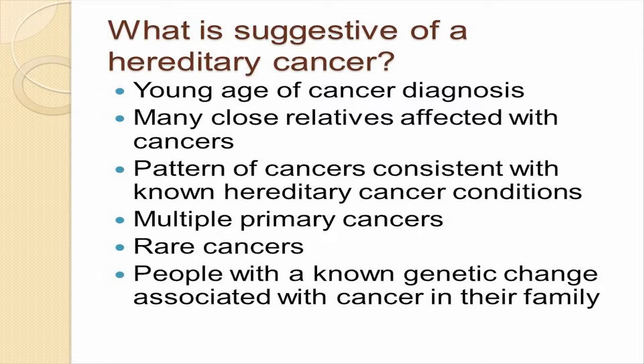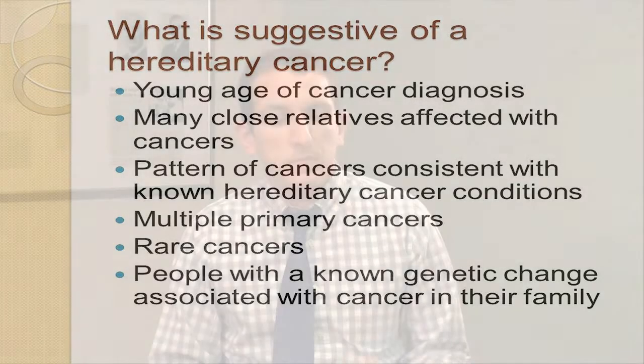So sometimes, if it's a very specific type of cancer, just that diagnosis alone is a justification to be seen in the hereditary cancer clinic by a genetic counselor. And finally, if someone has already established in their family that there is a known genetic change associated with a hereditary predisposition, then we'll go ahead and talk people through that and what that means for both themselves and other family members.